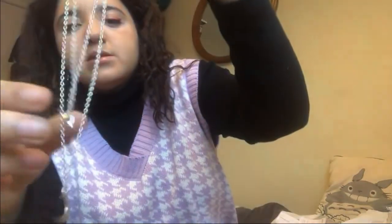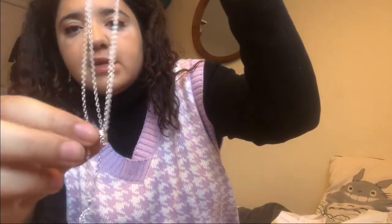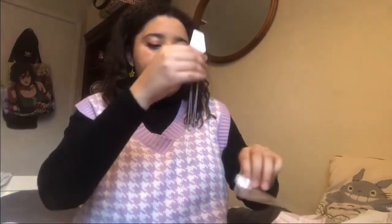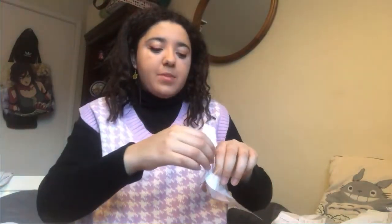So we have a layered, oh damn, that's sparkly. We have a layered necklace that has a sparkly star and a sparkly moon, which is pretty cute. I don't really have any sparkles in my jewelry collection because I don't really like sparkly things. Like, I really hate diamonds because they're too sparkly. I prefer gemstones, but this is to switch it up a bit. And I think it's nice. I think it's really, really cute. Even though I know you can't see it very well, but there we go. Okay, down to our last few items.